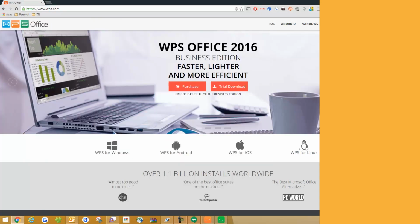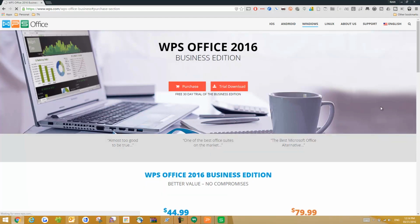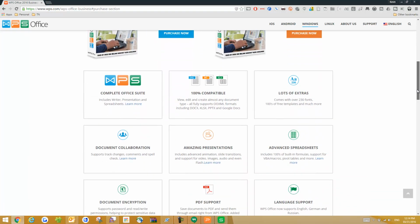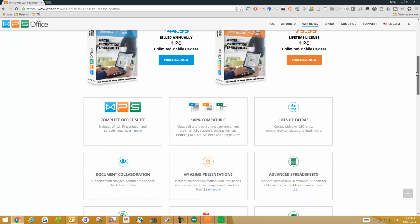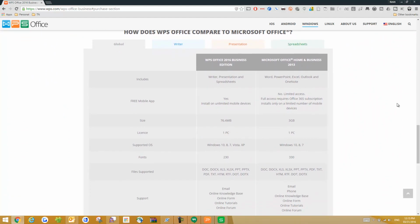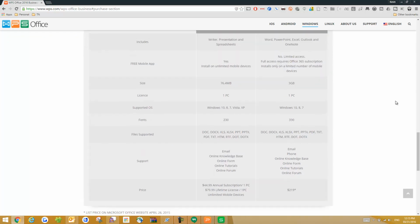The first thing that I want to say is that the personal edition is 100% free, unlike Microsoft Office, which doesn't provide a truly free edition. Also, with this free edition, you are somewhat limited, but the business edition is full on, and it's only $45 for a year or $78 for a lifetime. This is the complete Office suite. This includes a writer, presentation, and spreadsheets.